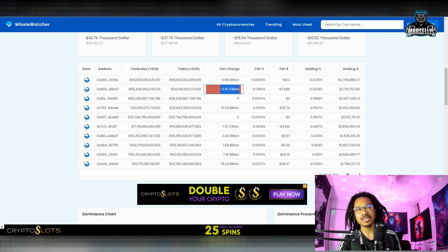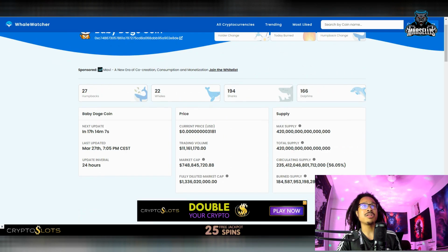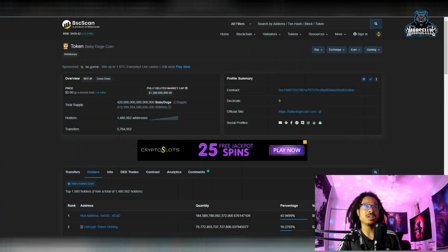We got a lot of purchases coming in here for Baby Doge. This is an insignificant sale of 2.41 trillion compared to all these purchases that we have. So yeah, we really don't need to be worrying about any of that, because the more buying that comes in for Baby Doge, the higher the volume goes, the higher the market cap goes, the more you increase in those gains.